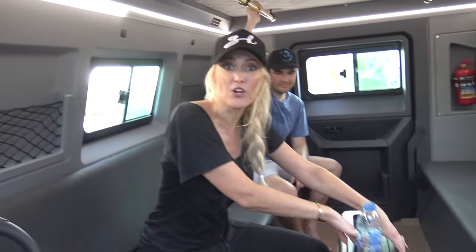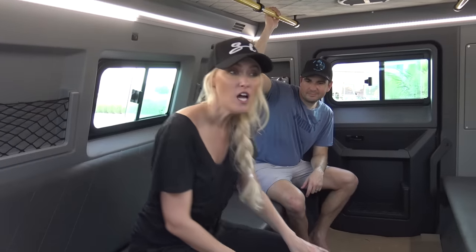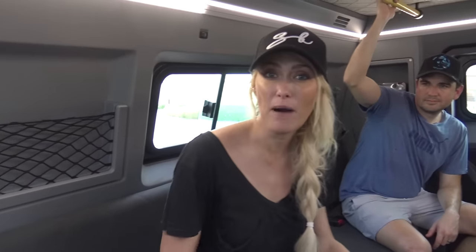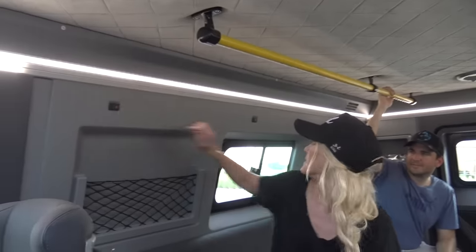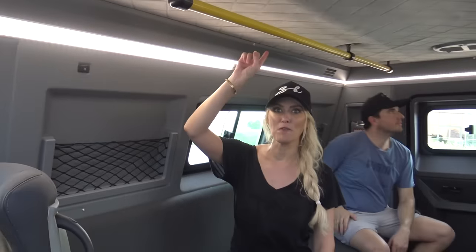It's already been converted into an ambulance. It's been converted into a humanitarian vehicle, like to go rescue people in swamp situations and all of that. It's actually made by Avdoros. It's a Russian company. And then you've got these cool lights, LEDs. And then you've got them on the top of the car as well.